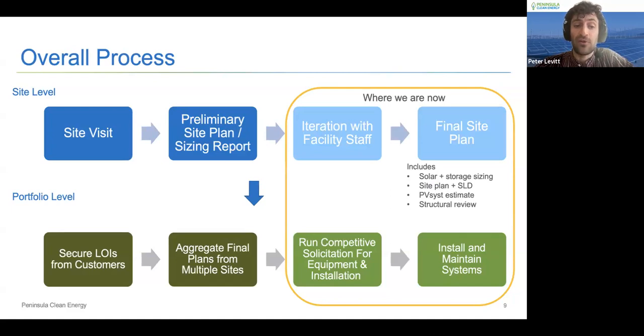And then on the portfolio level, we've had customers, some of whom submitted multiple sites, some of whom submitted one site. They provided us letters of intent in the form of a participation agreement. So we've already secured almost all of those from each of the participating public agencies, and there are about 18 public agencies participating in this. From there, we've established final plans with multiple sites for all the customers.